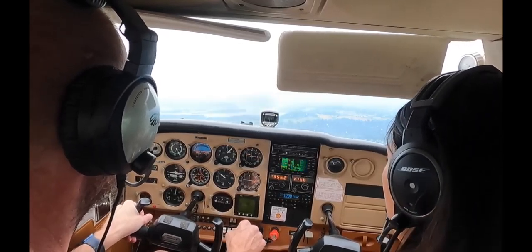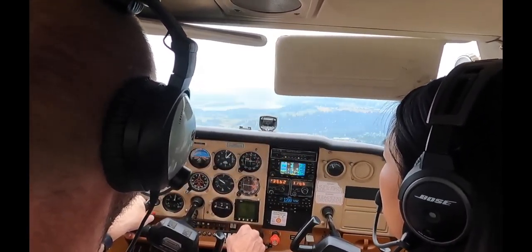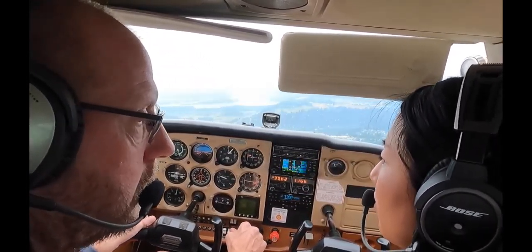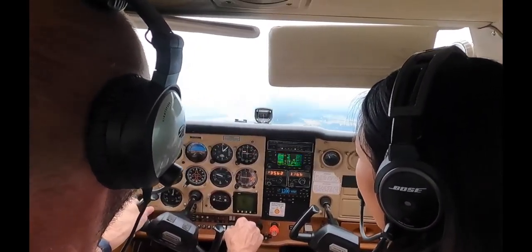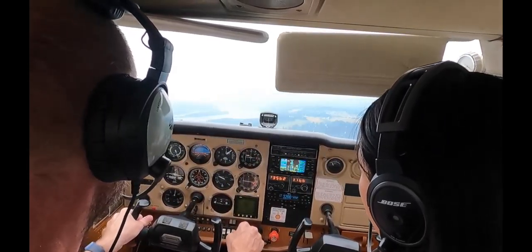Troutdale Tower, Cessna 172, Mike Romeo, inbound for touch and go. We're left downwind. Runway 25, clear touch and go. Runway 25, clear for touch and go to Mike Romeo.